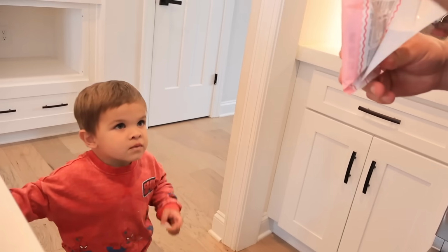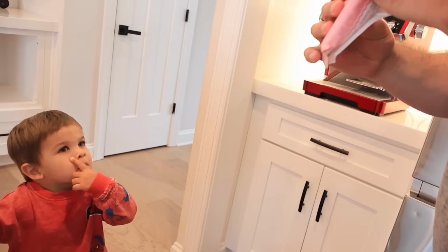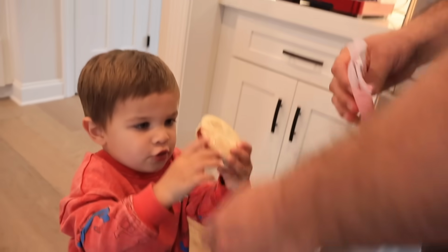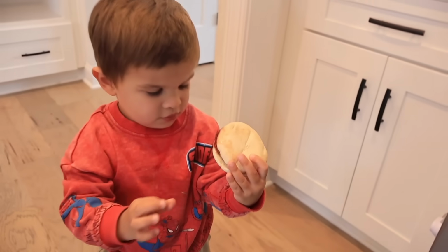Frozen? Does it need to defrost for a minute? Oh, it is frozen. I have to defrost it for a little bit. All right. Have it in 30 minutes. Can you wait 30 minutes? It's a PB&J, but it's frozen. Yeah. Okay. Oh my goodness.